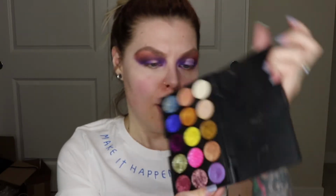Okay, I'm actually gonna stick a little bit of this purple color. I can't remember the name of it. It's from Third Eye Cosmetics. It's a little indie brand. It's called Amethyst. I think I wanna put that in the center, so I'm gonna use my finger. It's super soft and velvety.